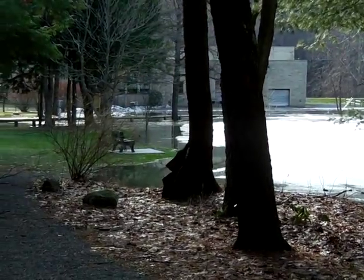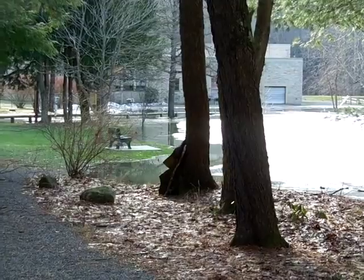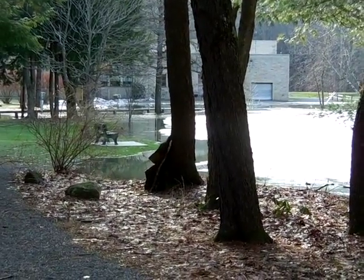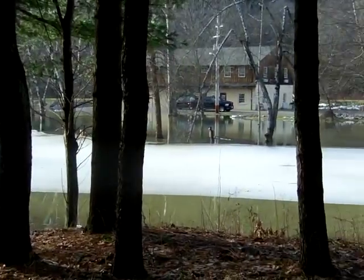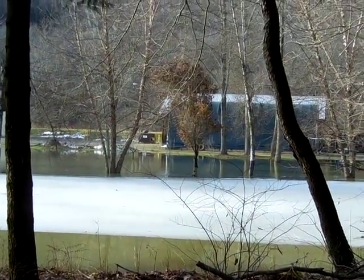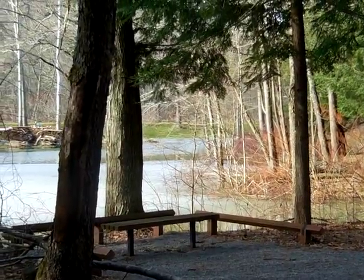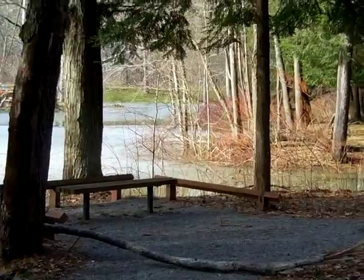Can you see that bench sitting there on that cement slab? The water is just within a couple feet of it, and it's usually, well, you know, 8-10 feet away. And of course you can see the tree trunks are all down in the water, and that's not the usual. So we got a tremendous amount of rain in the last few days, and it sure is showing.